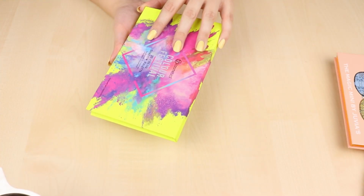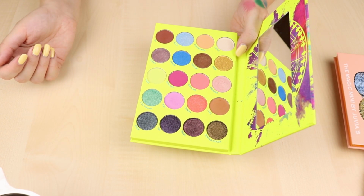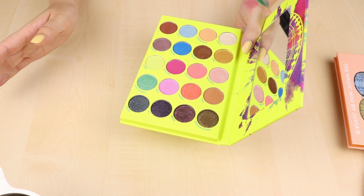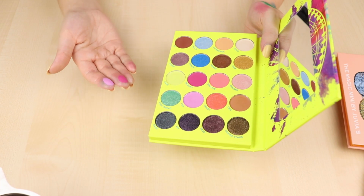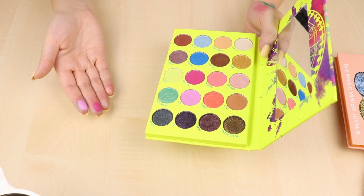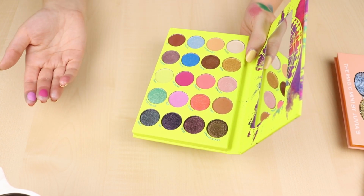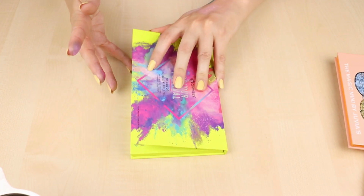So next up we have the BH Cosmetics Color Festival eyeshadow palette. I mainly bought this for two shades, this one and that one, and that's also mainly the two shades that I ever used in this palette. Aside from that, I don't really grab for this a lot, but I don't feel like I have replacements or color dupes in my collection that I find close enough to actually get rid of this palette. I kind of feel like I don't need it, but then when I look at those shades, I'm like, I still want shades like that in my life. Those two also just pair together so well.